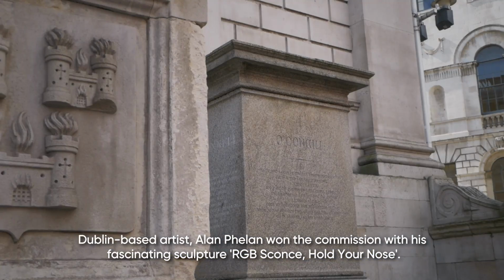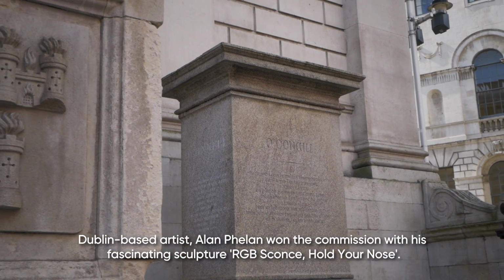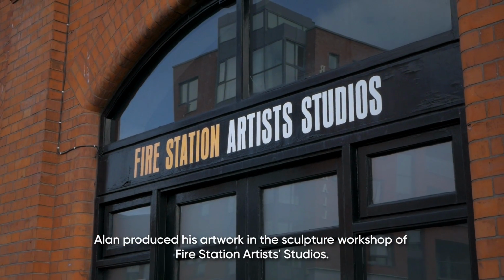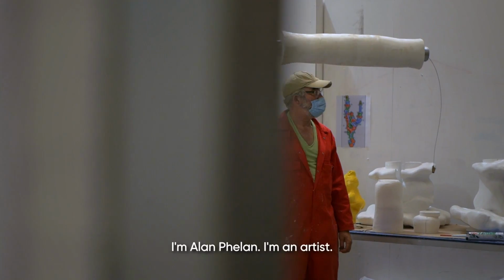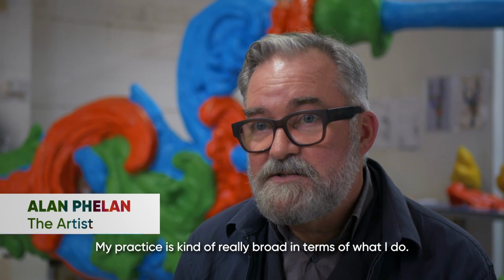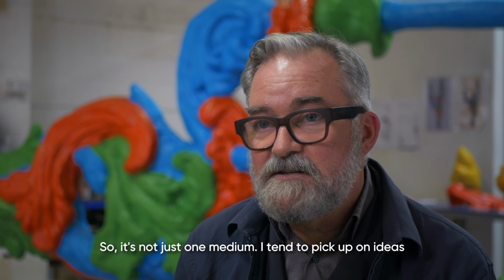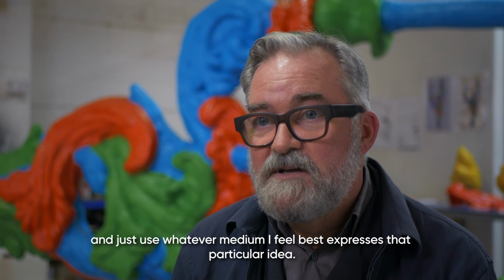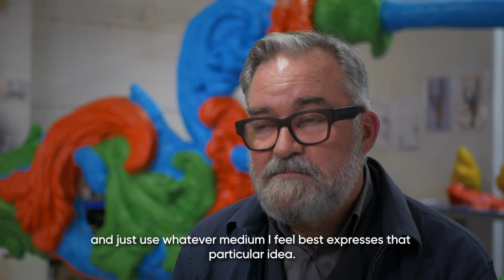Dublin-based artist Alan Phelan won the commission with his fascinating sculpture, RGB Sconce, Hold Your Nose. Alan produced his artwork in the sculpture workshop of Fire Station Artist Studios. I'm Alan Phelan, I'm an artist. My practice is really broad in terms of what I do, so it's not just one medium. I tend to pick up on ideas and just use whatever medium I feel best expresses that particular idea.